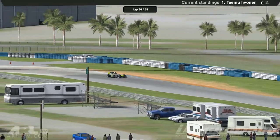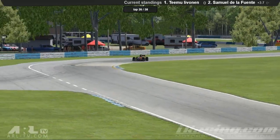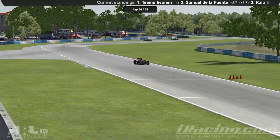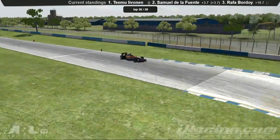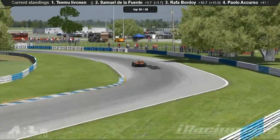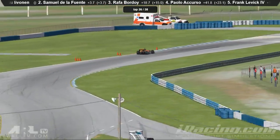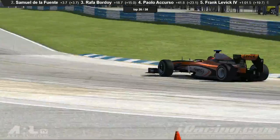Yeah, Paolo's got quite a considerable lead or gap over to Frank Levick, so he's not got to worry about him. I don't know if he pits. It's going to be close. We saw how close it was to Montanez, so... Timu's just in the pits.